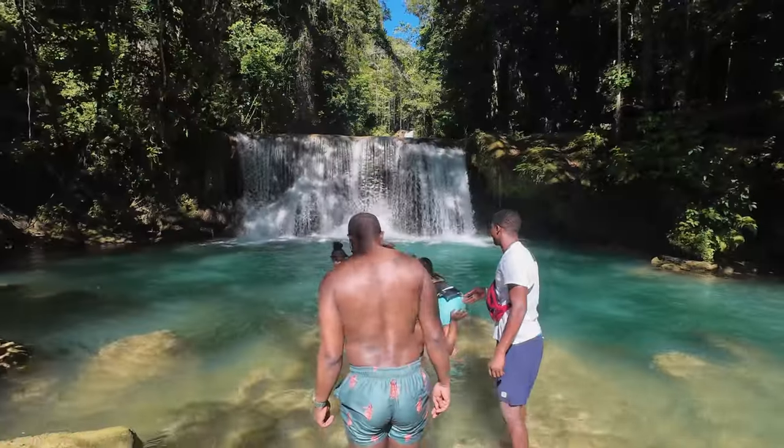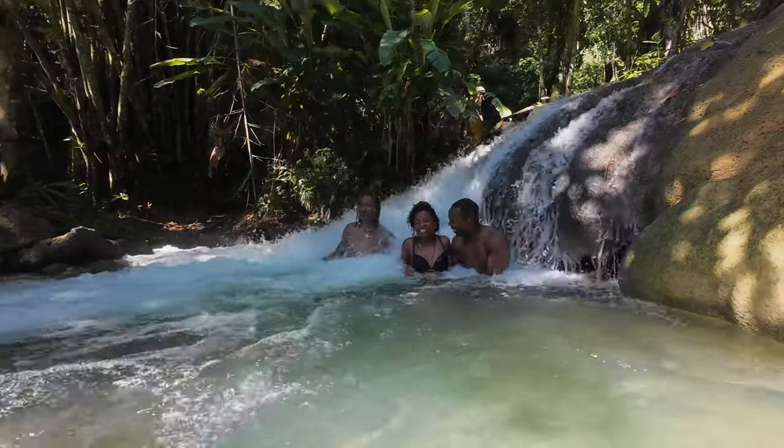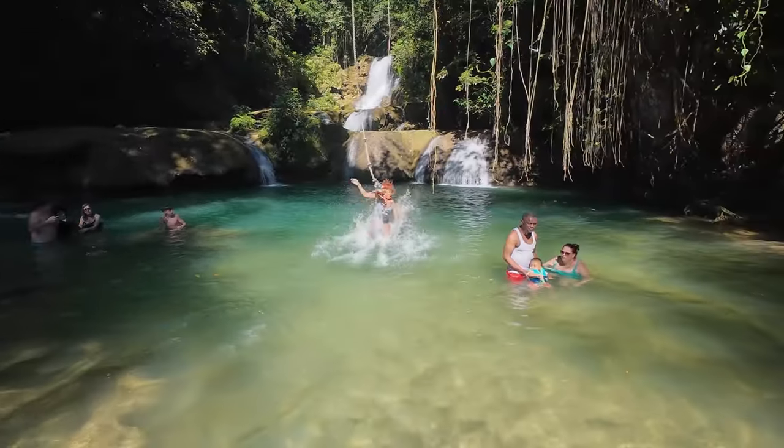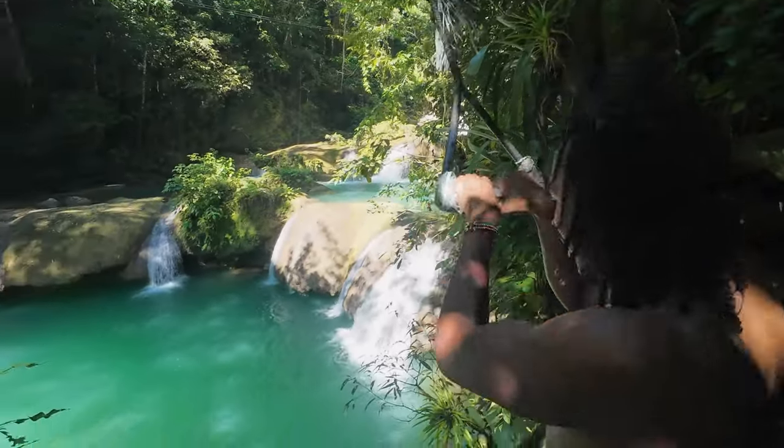Falls, and it's a little bit different than Dunn's River, which we actually did in Ocho Rios. It's less climbing, and there's these pools, there's limestone, so the water's still really blue, and also there's these really cool rope swings, so a lot of my family went and did it. He did it, and it's a great time here. All right, let's go.